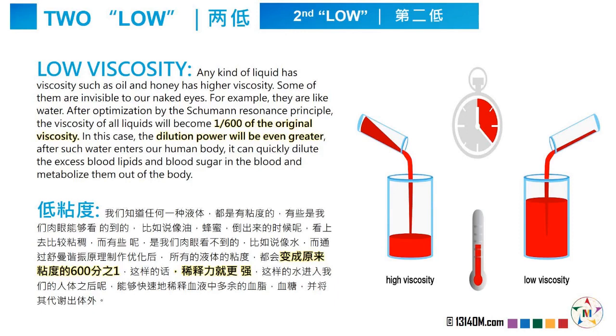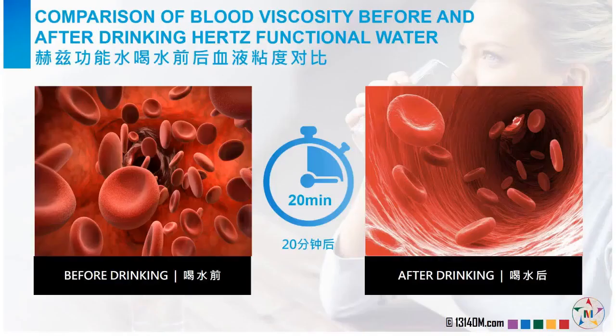The terahertz Schumann resonance process has the ability to lower the viscosity of liquids by at least 600 times the original viscosity, which will result in an increase in dilution power. An increase in dilution power of a liquid such as terahertz functional water would benefit the human body in many ways, as it can quickly dilute excess blood lipids and blood sugar and metabolize them out of our body quickly, thus reducing the blood viscosity in just a matter of 20 minutes.